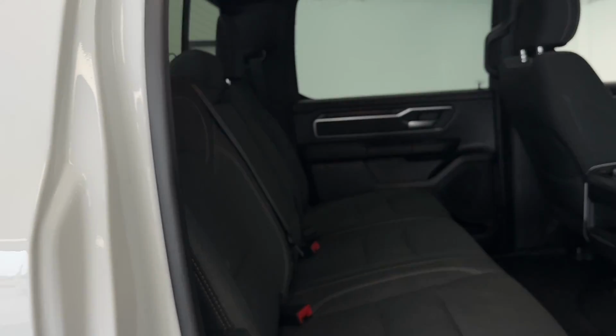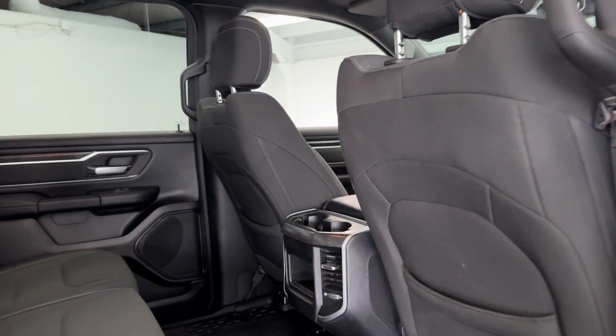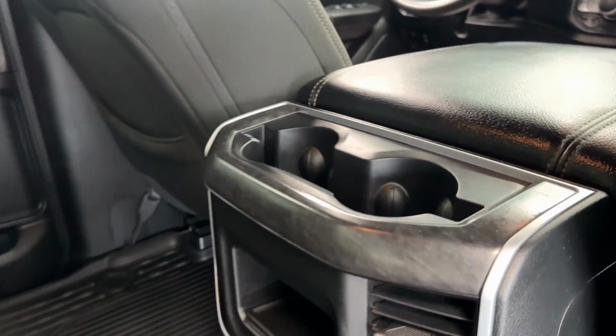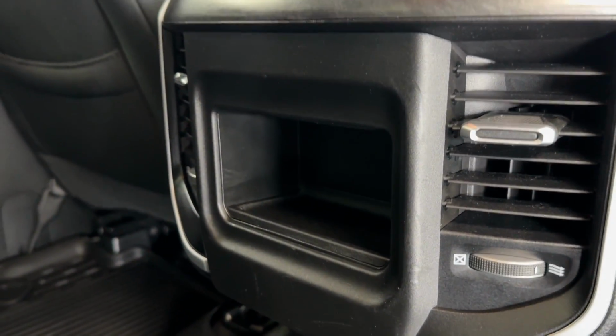As you'll be able to see back here, this vehicle can seat a total of 5 people, but if you seat 4 or less, this middle seat does fold down to become an additional armrest with 2 cup holders in it. You also have 2 more cup holders over here, as well as a small space for these rear occupants and pockets on the backs of both of those front seats.